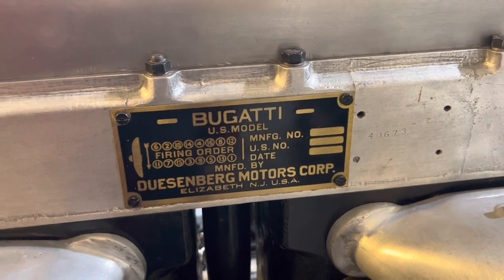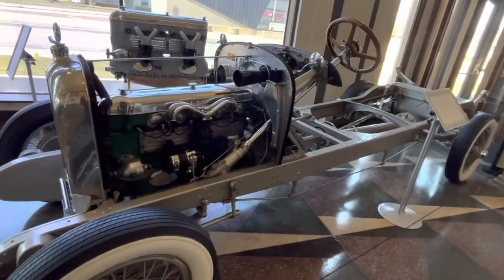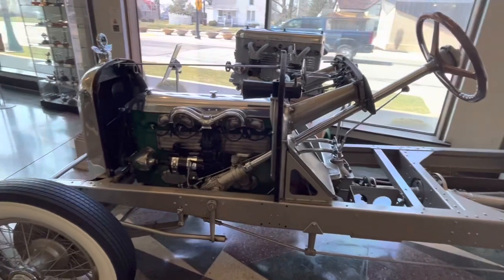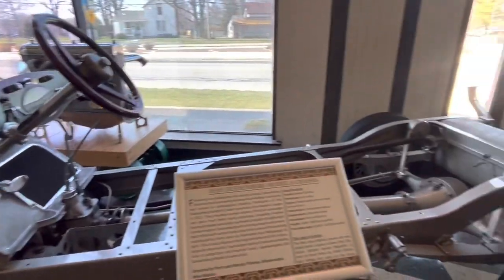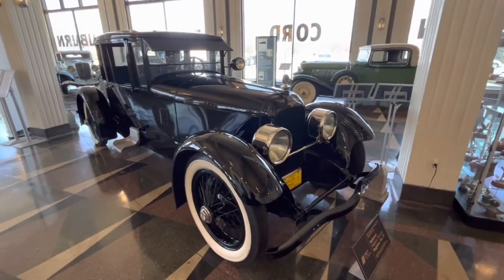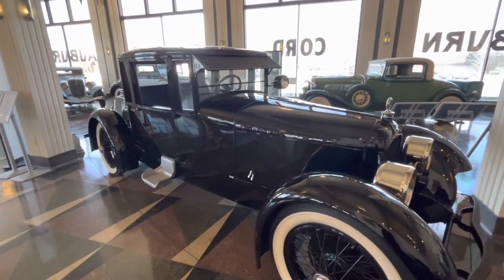In 1920, they formed the Duesenberg Automobile and Motor Company. They built cars and racing engines. In fact, Duesenberg-powered cars took 8 of the top 10 places in the 1922 Indianapolis 500, including the winning car. They also won in 1924, '25, and '27. Incredibly, the very first car they produced has been restored and is here in the museum.